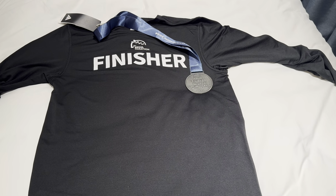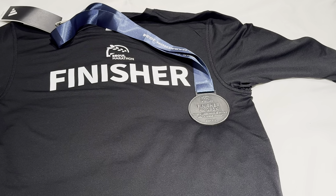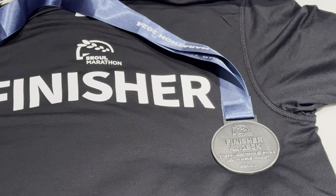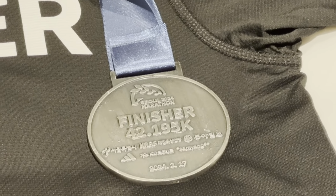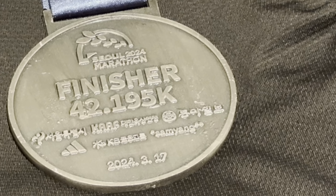This is the finisher medal and shirt for the Seoul Marathon 2024. To be honest, the designs could actually be better. The medal seems very simplistic and not very well thought out, and the finisher shirt is apparently unisex, so they don't even have women's sizing. I am also not a fan of the long sleeve.